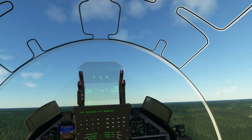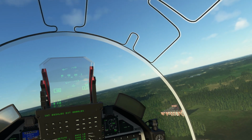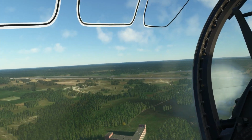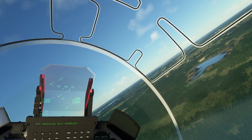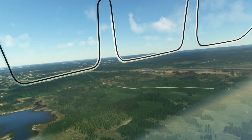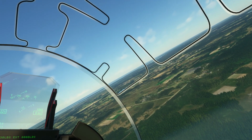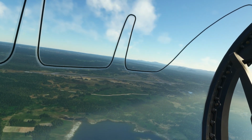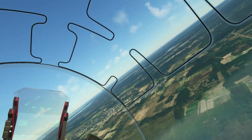Just keep some back pressure on the stick there. And got some sort of facility out there, and it's attached to the airport. It's near it. Okay, let's just get our bearings here. Right, so coming around through west. Very flat down here. Well, it is down here, but up to the north we can see some high ground.